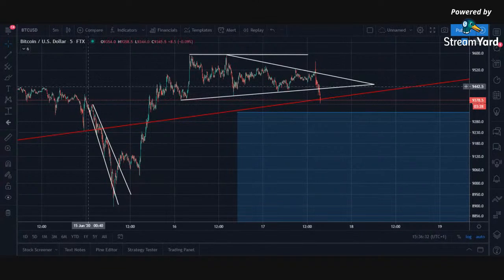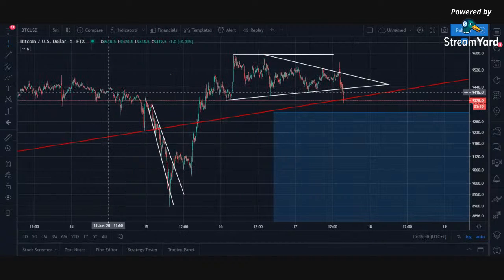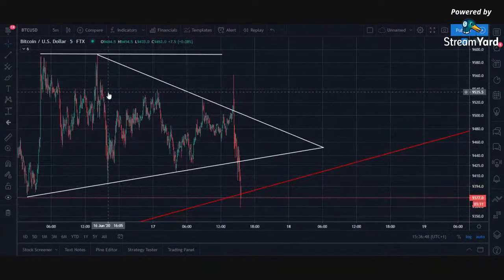I guess I caught this. No, this wasn't the one. Which one? There was the one recently that I caught. Must have been yesterday or something. I don't know. I think it was this one. Yeah.